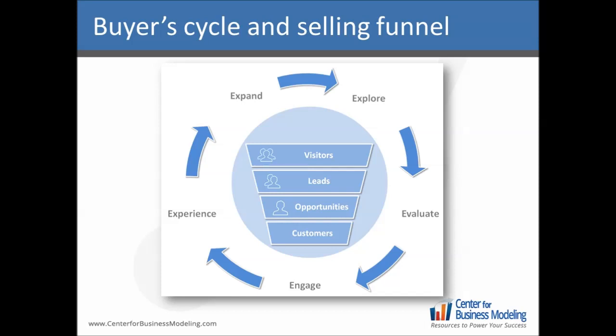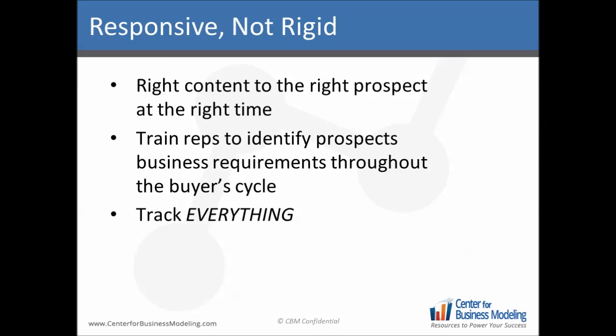So really, as you look at the capabilities that enable the salespeople, you have to have the ability to be responsive. So if we look at the next slide, when we talk about responsive and not rigid, it's incredibly important to deliver the right content to the right prospect at the right time, irrespective of where they are in the sales cycle. An example would be if somebody comes in at the engaged part of the buyer's cycle, you might have to provide some reference information, an ROI study, or a case study, whereas if they engage the salespeople in the exploration stage, that's a different set of content.